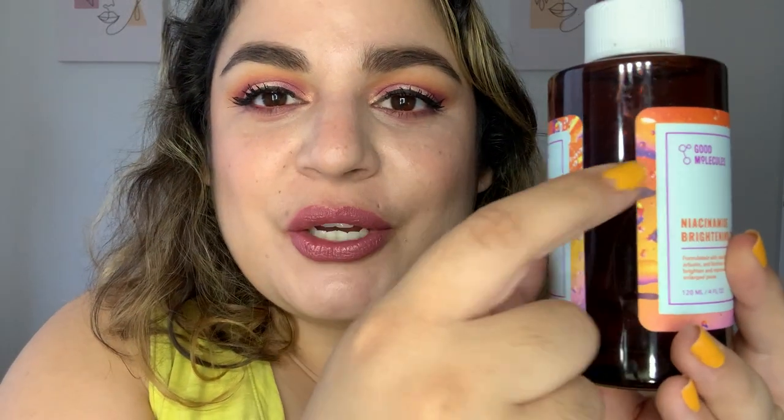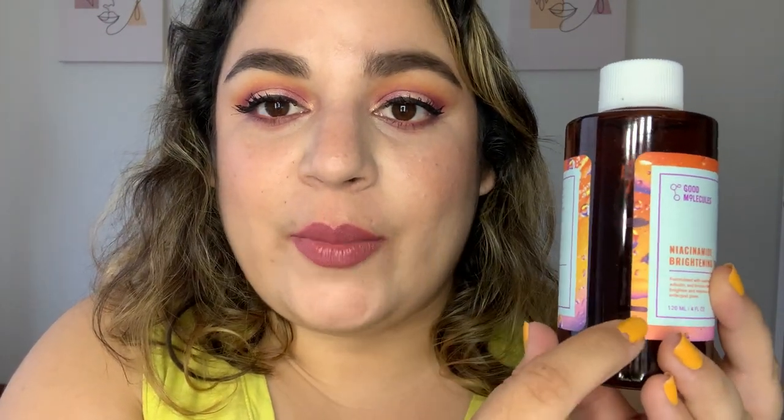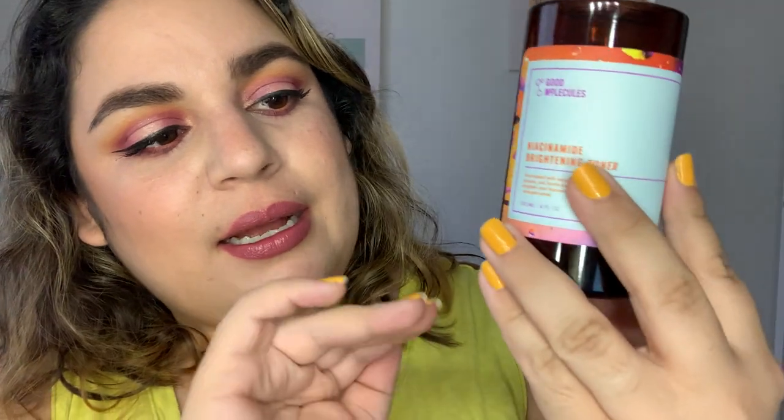And then next is the Good Molecules Niacinamide Brightening Toner. Last time it was 231.6 and today it is 191.7. I have been making a ton of progress on this. This is what consistency looks like, okay? So I was here last month and I'm all the way down here this month.